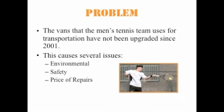So the problem that I'm going to be addressing is that the men's tennis team vans have not been upgraded since 2001, and this causes several issues. The first one being environmental. These old vans don't get as many miles per gallon as newer versions do, which is very important on long road trips. The second issue I'm going to look at is safety.